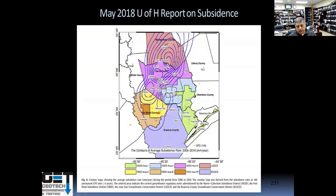And here's the recent data from the University of Houston that shows subsidence in Montgomery County, roughly 16 millimeters, which is about 1.6 centimeters, which is roughly about half an inch a year. Montgomery County is dropping. So as they pull the water out of Montgomery County and Fort Bend County and Harris County, the whole area is subsiding.